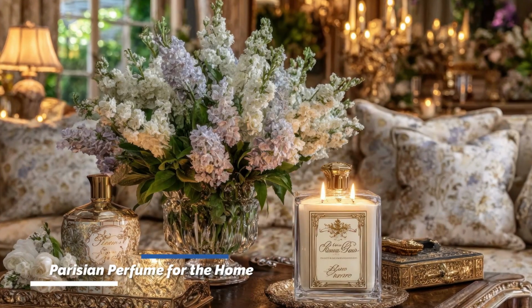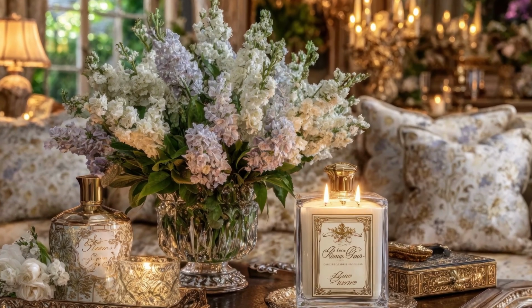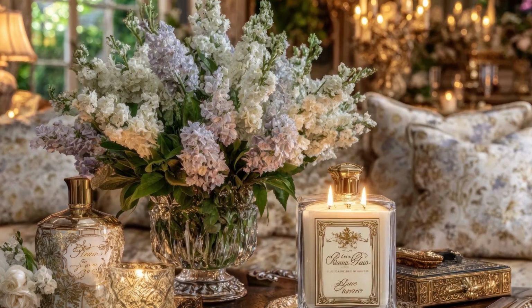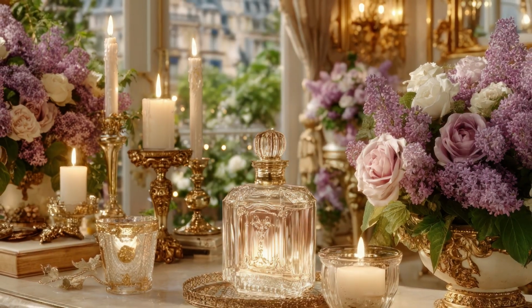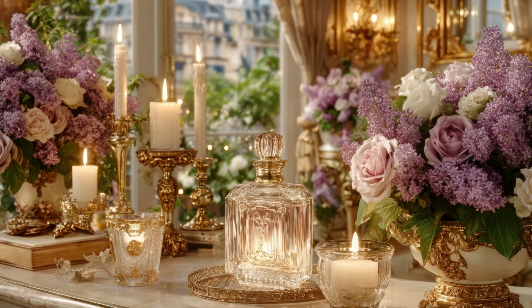Scent plays an important role in French decor. Candles, diffusers, and fresh flowers like peonies, tuberose, or jasmine can transform your home's atmosphere. Choose a signature scent to make your space feel cohesive and inviting, like a well-dressed room you can smell before you see.